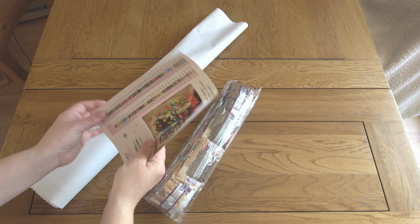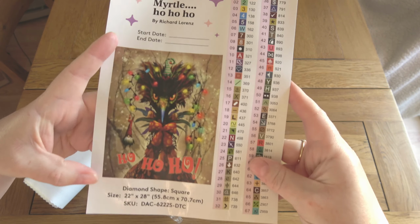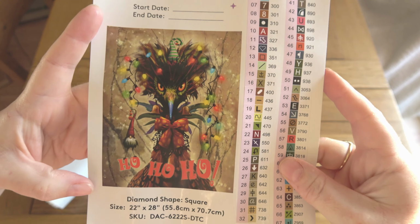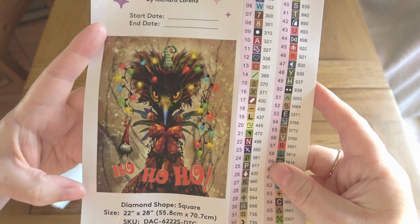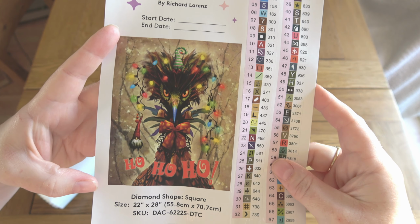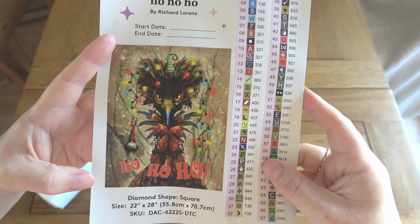Okay, the next thing I'm going to show you is the sticker sheet. And here is a closer picture of Myrtle. She is just fabulously creepy. I think she's brilliant. Oh, I am so looking forward to working on this painting.